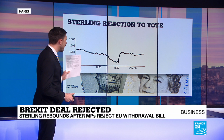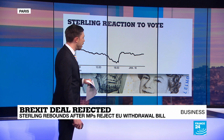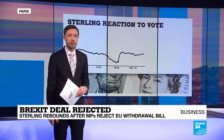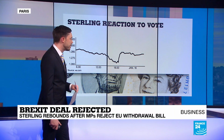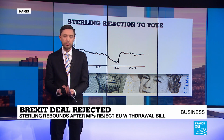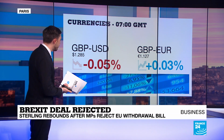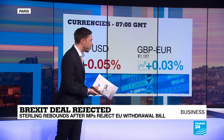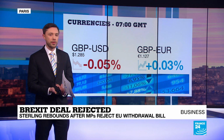So we had sterling against the dollar here, you can see, falling slowly before the vote. There was this sharp drop immediately as the vote happened, but a very quick rebound afterwards. We had sterling fall to its lowest level in 2 years of around $1.27 before rebounding, as you can see. And in trading today, sterling pretty stable against the dollar and the euro, with £1 trading for just about $1.28.5 and just under €1.13 as well.